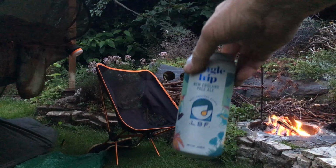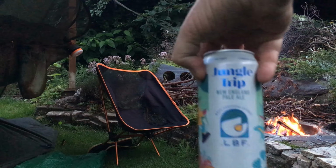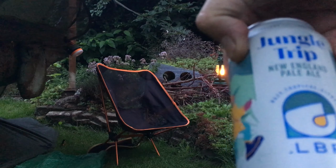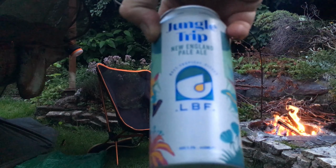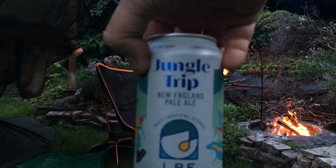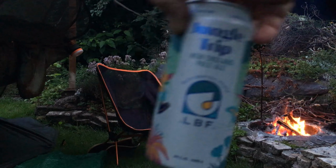Right, we'll give that one a go. Jungle Trip, New England Pale. We got 5.3%. Get it in focus, there we go. There you go. My camera skills require some improvement. Right, let's give it a go.